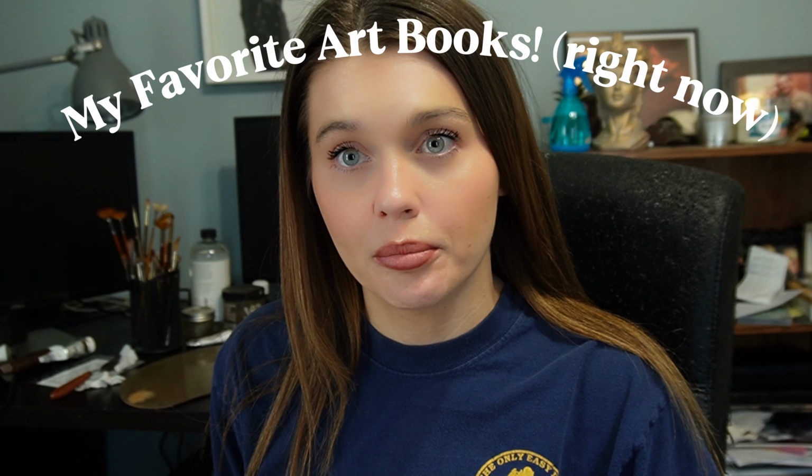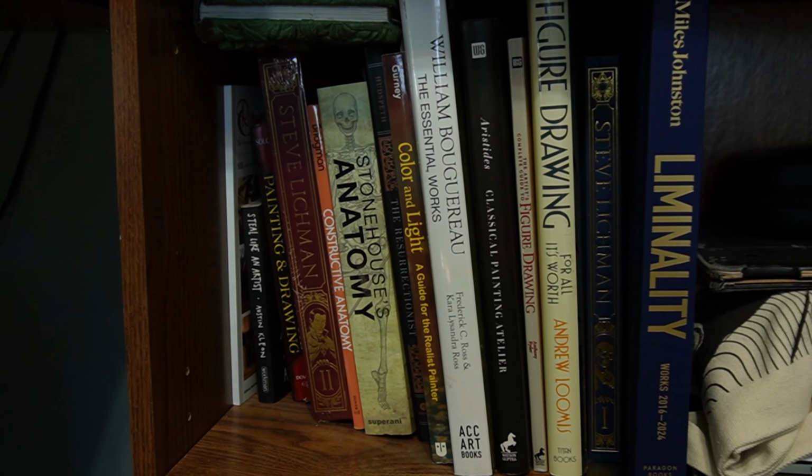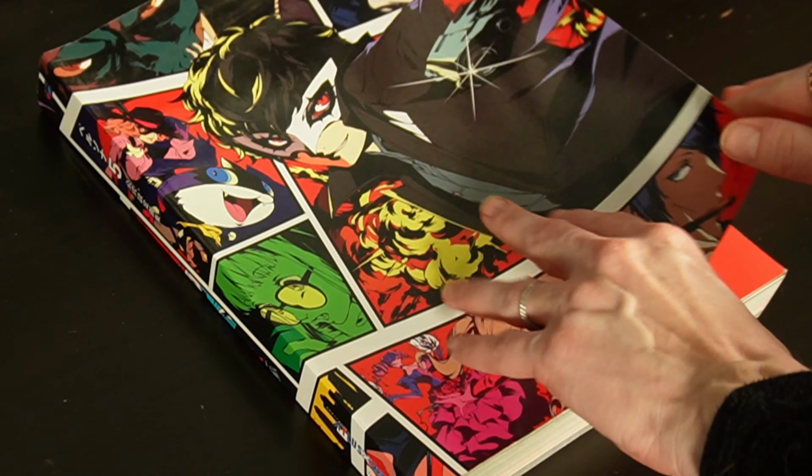Hi everyone. So today I wanted to talk about some of my favorite art books because I love collecting art books, and I have a few that I look at quite a bit or really enjoyed looking at. I also have a really wide variety of art books, from classical painters to more educational ones to the art of video games.